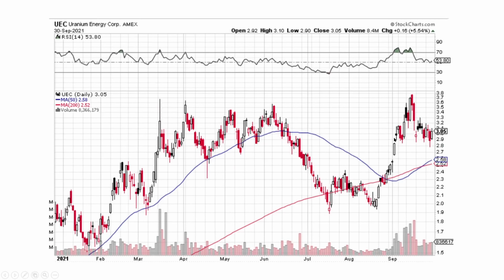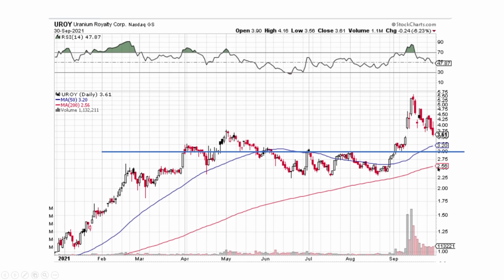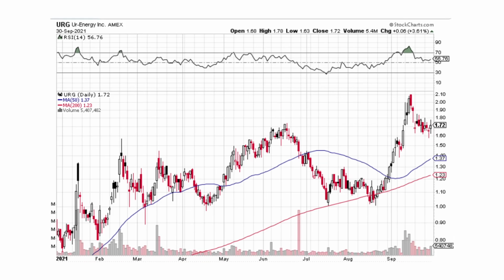UEC looks like it's trying to find some support in this region. And then we've got UROY. UROY's still selling off some. We still can move a little bit lower on it. This is where the support area is at, 280 or something like that, 290. URG, we're still pulling back. We're getting all these little wiggle squiggles, and we're finding some support in this area. There's some better support down here at $1.40 if it gets that low.